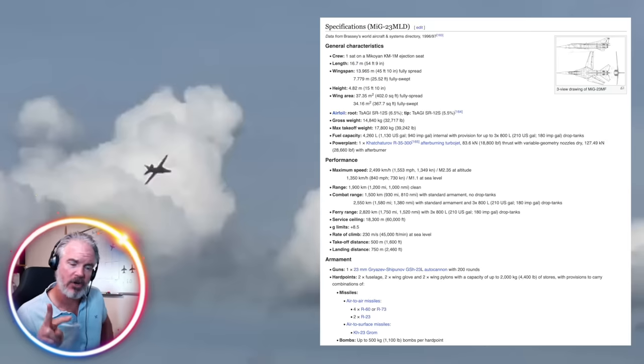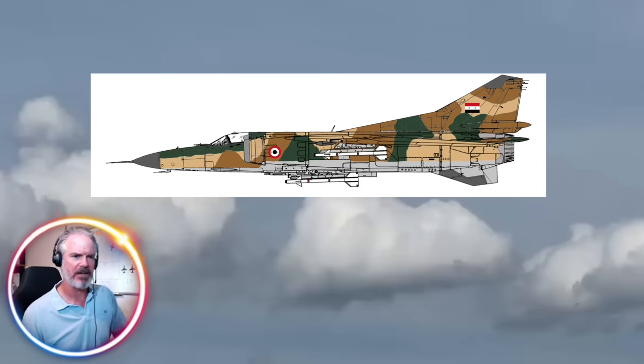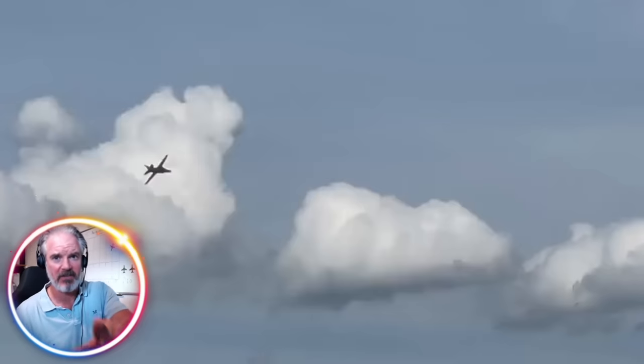Now, this is a twin cockpit variant of the MiG-23. The MiG-23 was a single cockpit aircraft, an interdiction strike aircraft primarily. This was the end of what we call the first generation as well. I know I'm talking. Let me hide myself. Let me play the film.